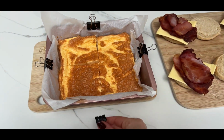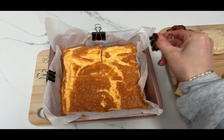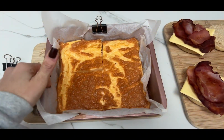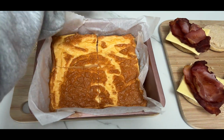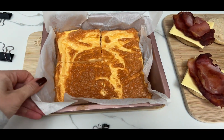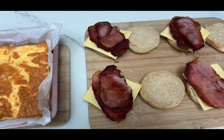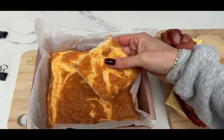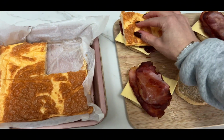Everyone always asks me about the ball clips, and no, they do not melt in the oven. Such a hack, because it just holds the baking paper in place. So I love doing that. It saves you having to oil the baking container. And then I've got my bacon, my cheese. You can see how fluffy and thick the Greek yogurt makes it, and just pop it on top.